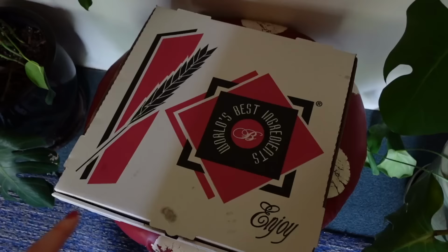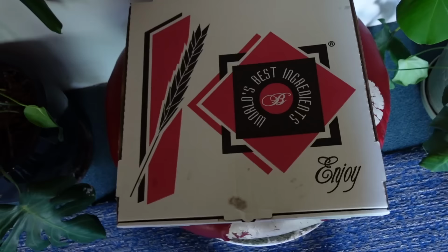Also, Giorgio's Pizza in Greenfield was fire. We got this extra large pizza last night, and granted, they do cut it a little weird. I don't really always get pizza that looks like this, but we had so much of it. It was delicious. We had more than half.